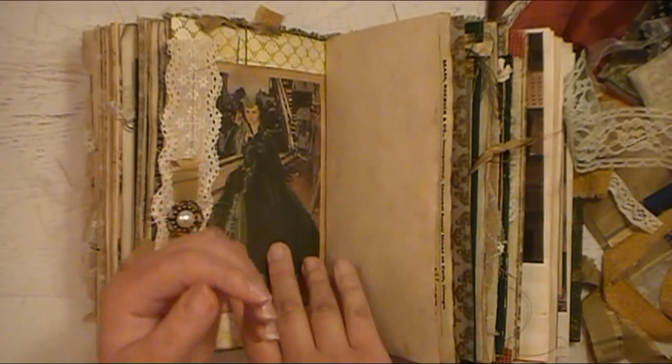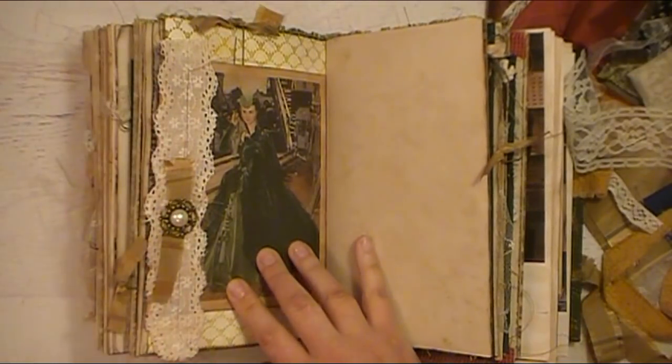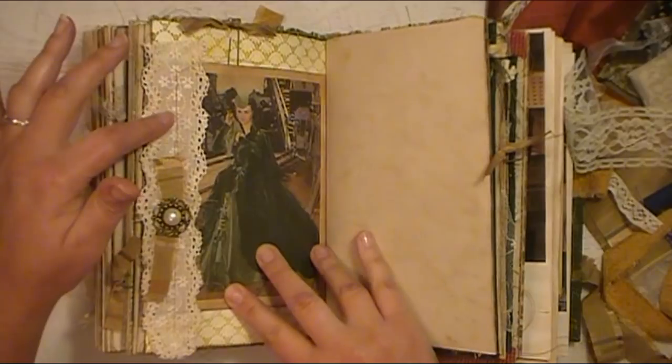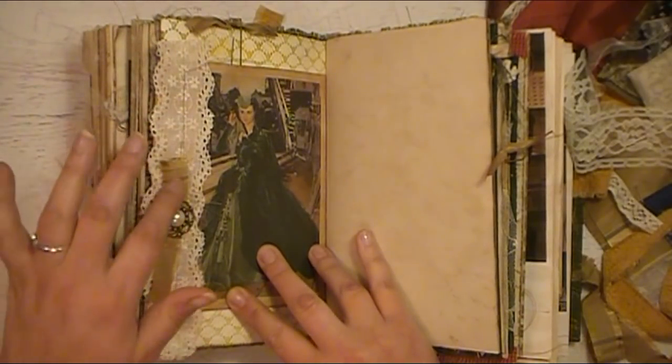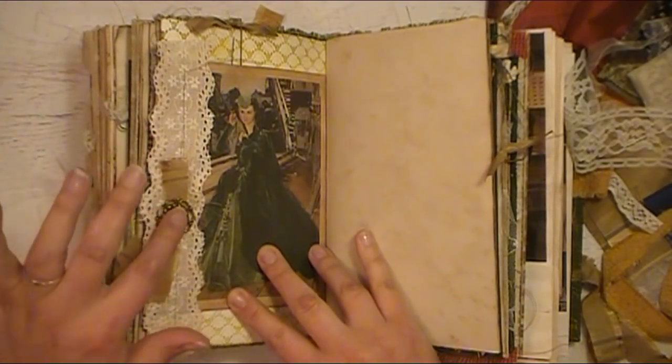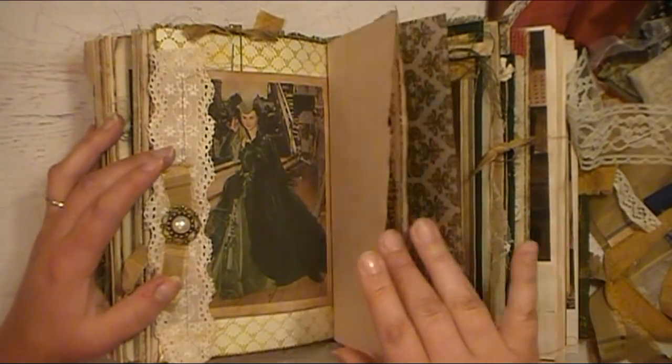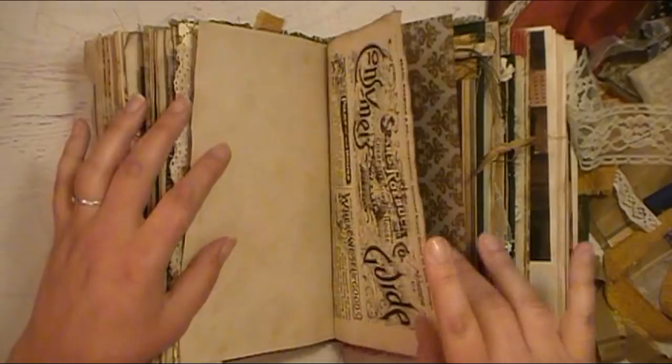I've had it for probably 15 years, but this is such a special project to me because it's for me and it's my movie I love. I add a little bit. So this is some stitching, added some more of that really cool fabric, a metal piece, and then just a large flat back pearl just to add that extra glam, dressed up, over the top kind of look.